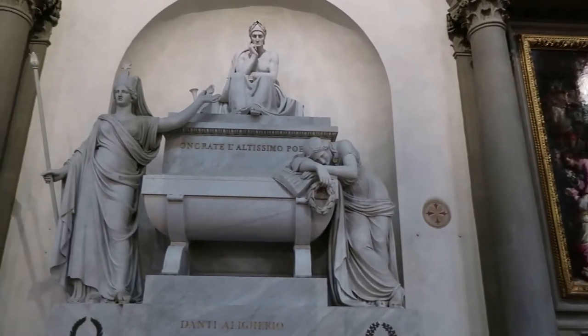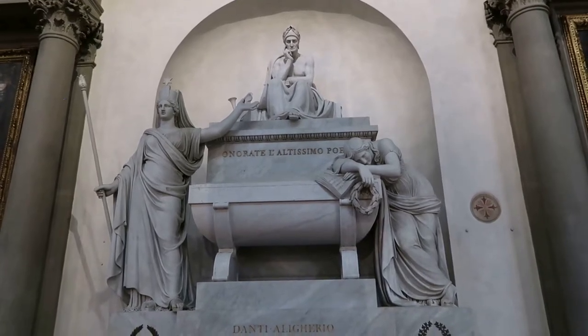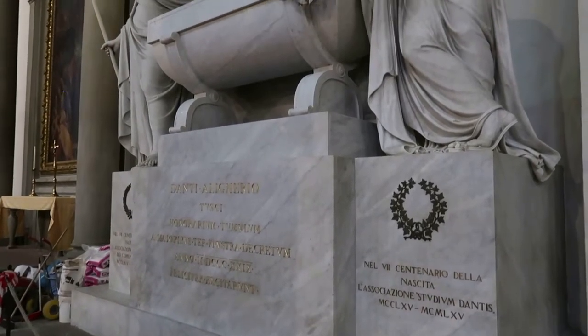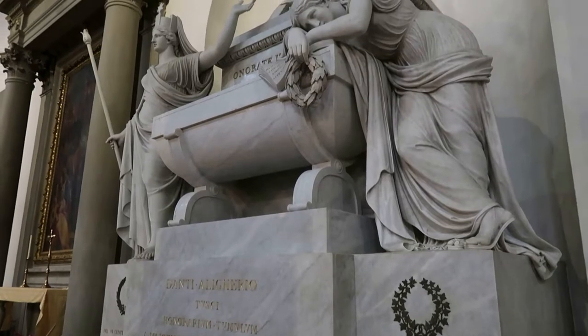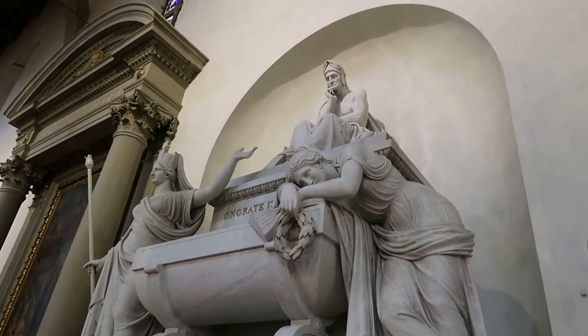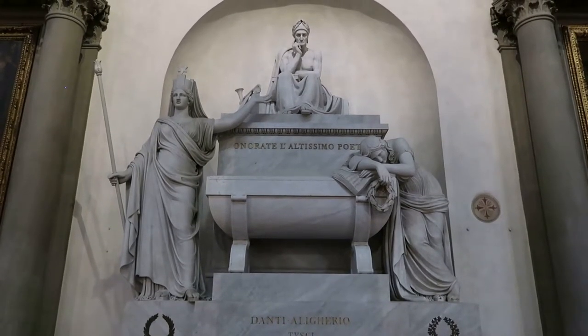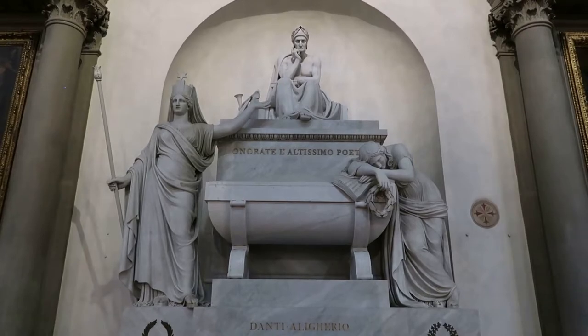Right next to Michelangelo is the tomb of Dante Alighieri. Well, not really. The poet behind the Inferno was born and lived here in Florence, but he was exiled, which seems to be a common theme here. He died in Ravenna in 1321, where he is actually entombed. It still can be visited.